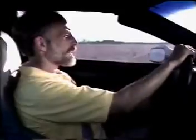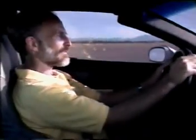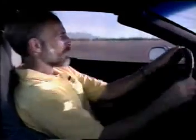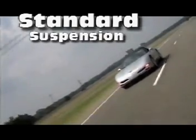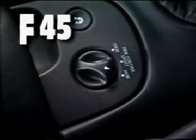The C5 Corvette comes with 3 levels of suspension. There's the standard or base suspension, the F45 selective damping suspension, and the Z51. The standard suspension on the C5 Corvette really is an excellent performing suspension for almost all driving circumstances that you could encounter. The F45 incorporates what we call real-time damping in the shocks.